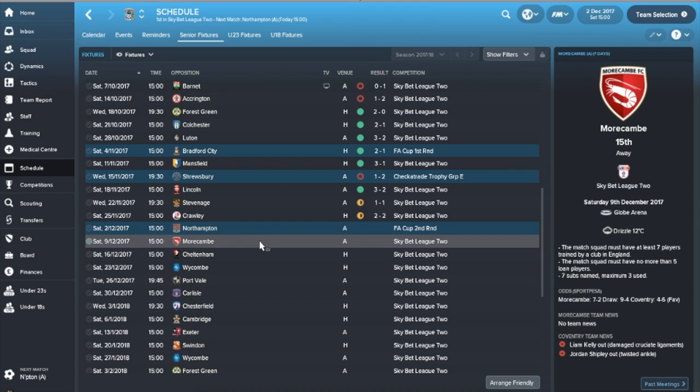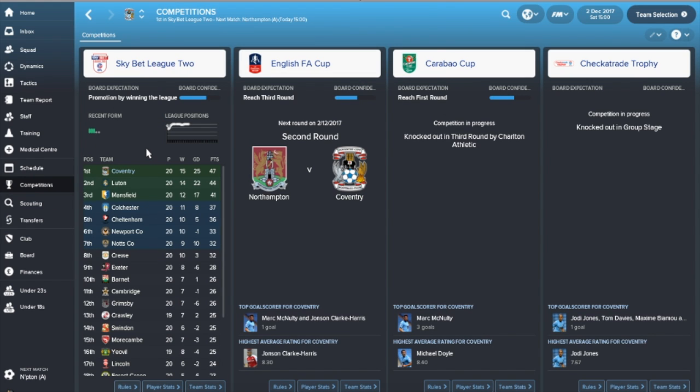Morecambe, after that, are 15th and should be quite an easy win, but as you can see, our form since we last were together for the Luton and Bradford games hasn't been great. We beat Mansfield and beat Lincoln, lost a Checkatrade game to Shrewsbury in between those two, and drew to Stevenage and Crawley. We are top of the league, as you'll see, by 3 points over Luton Town, but that gap has started to slowly get reeled in by Luton, and we need a good result next week against Morecambe to ensure that we keep that gap at least at 3 points. But today it's all about the cup, and Northampton Town will be back with the team in just a second.